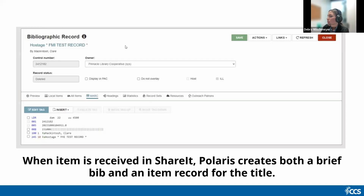And here's an example. It's a screenshot. Hopefully you can see it. Yes, okay, I think you can. So all of the Share It as well as ILL brief bibs do have the ILL flag checked here. But it doesn't look like, at least in this example, there's an additional visual cue that it's from Find More. So that's something maybe we have to learn a little bit more about during the training process.